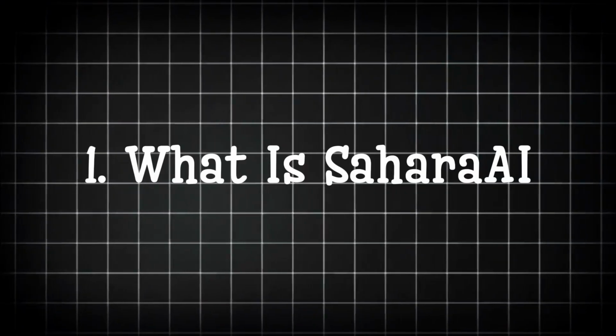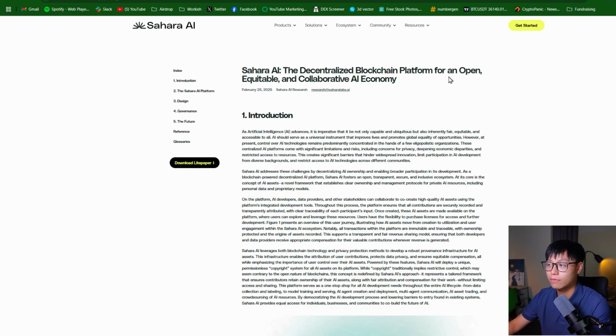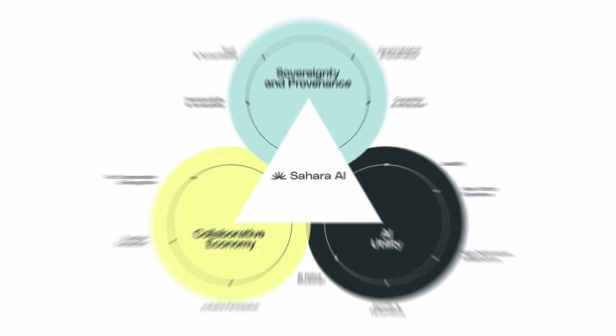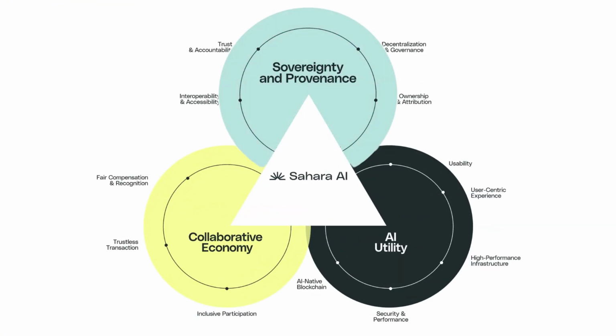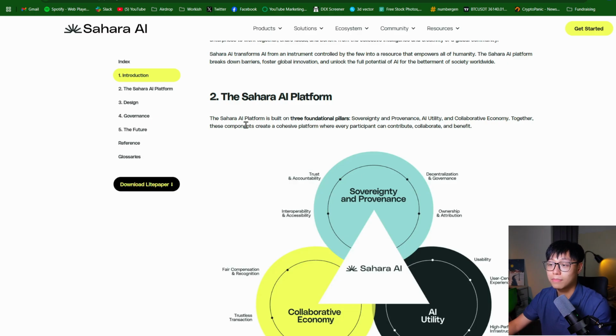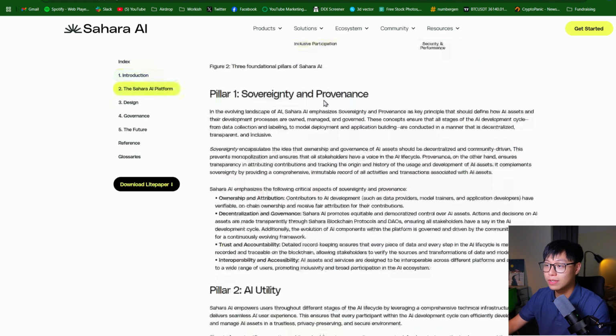What Sahara AI is: it's a decentralized blockchain platform for an open, equitable, and collaborative AI economy. The platform is built on three foundational pillars: sovereignty and provenance, AI utility, and collaborative economy. Together, these components create a cohesive platform where every participant can contribute, collaborate, and benefit. So what are these three core pillars? We have sovereignty and provenance.